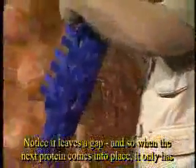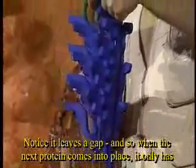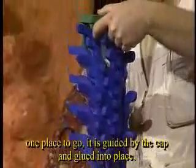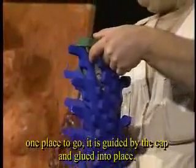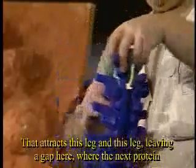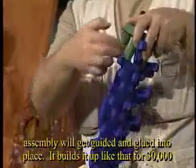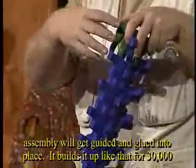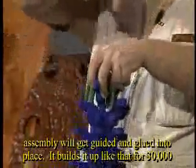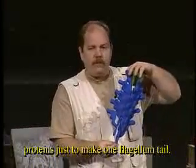Notice now it leaves a gap. And so when the next protein comes into place, it only has one place to go. It is guided by the cap into place and glued in place. That attracts this leg and this leg, leaving a gap here, where the next protein assembly coming up will then get directed into place and glued into place. And it builds it up like that for 30,000 proteins just to make one flagellum tail.